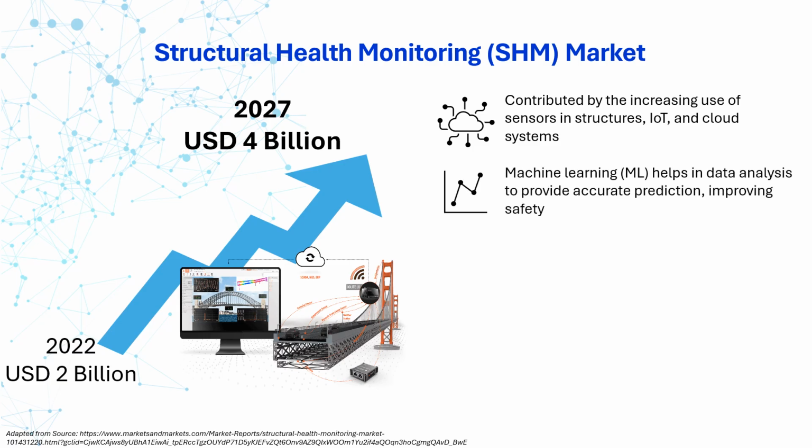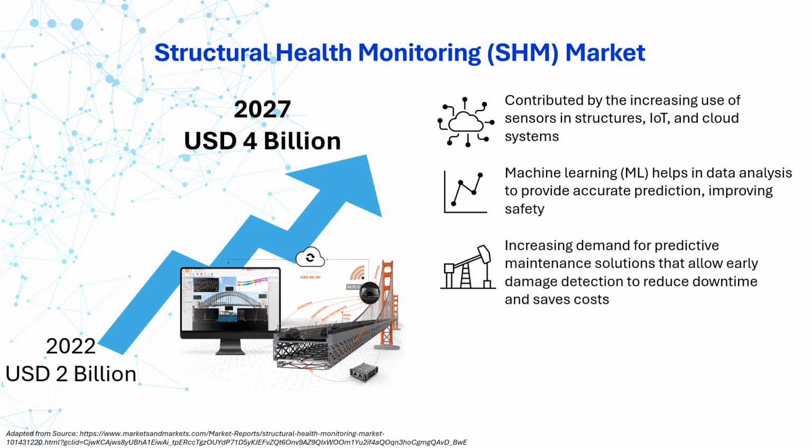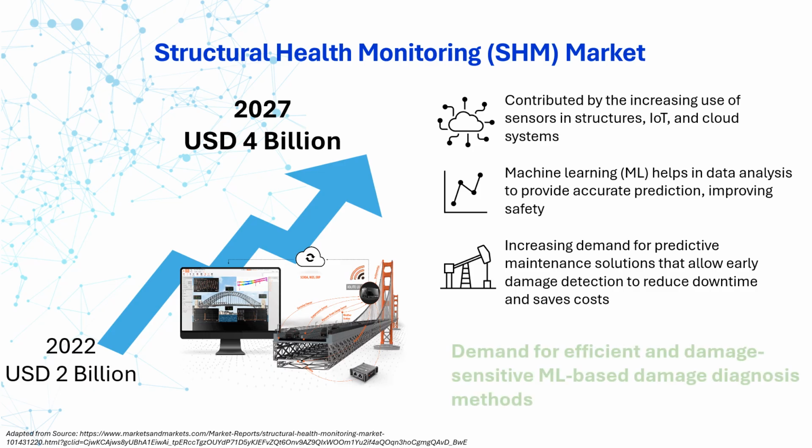With the aid of machine learning, ML, big data analysis can be done to provide accurate prediction in the structural conditions. This has also led to an increase of demand for predictive maintenance solutions that allow early damage detection to reduce downtime and to save costs. Therefore, there is a demand for efficient and damage-sensitive ML-based damage diagnosis methods.